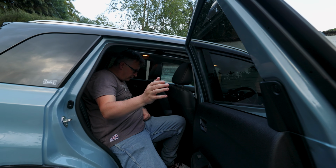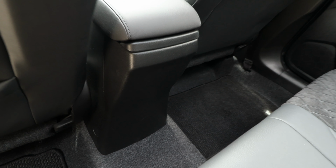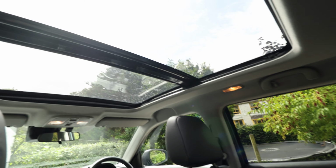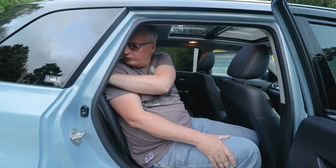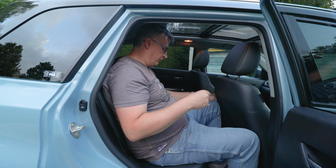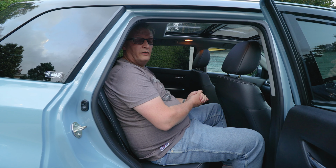Now I do have to duck down a little bit, but as far as my legs go, I've got a decent bit of room here, and I can get my feet under the seat. One thing I have noticed is my hair is brushing, but that's the challenge with a panoramic. And no, it doesn't look as though there's a recline on the seat either. So my advice is, get as low in the seat and then it's fine.